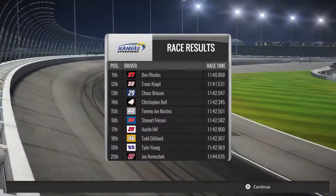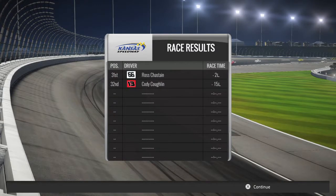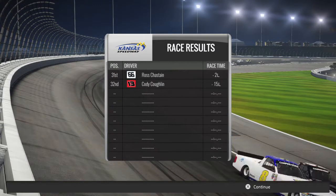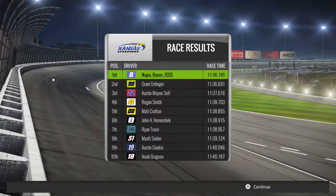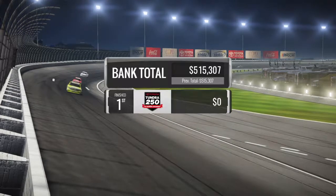It's saying that Enfinger actually finished second. What? Trying to figure that out. It says Enfinger finished second, and it doesn't even show. It shows Gragson in 10th. So that's incorrect. I'm not sure what that's all about.